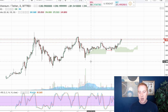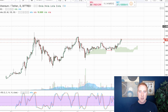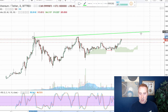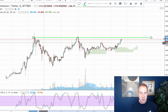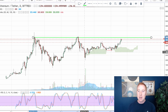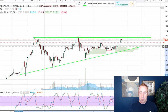Now on this one, what I see here is just a big holding pattern. It's like an ascending triangle. So I'll show you here, if we go like this and just draw a line, this is the resistance, right? Whenever Ethereum gets up to this line right here, it's getting rejected and coming back down, but it keeps coming back up to that resistance line, which shows that Ethereum is probably going to break out from that line.